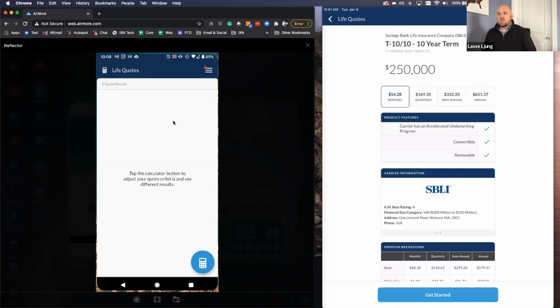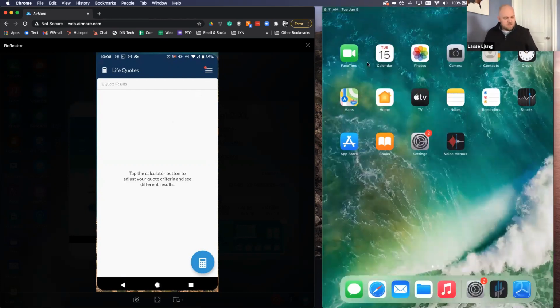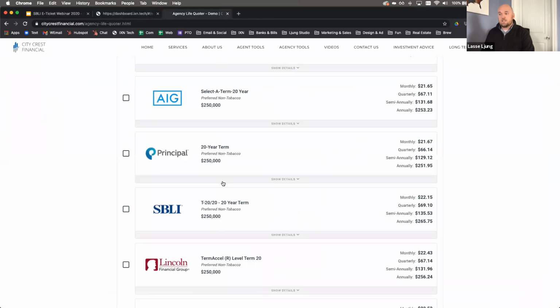So yeah, you see on the left side again my phone screen, and on the right side my iPad. That's what you guys should see now, right? We see it. Perfect. So essentially, the platform is designed to work on all of these. I'm also going to show you guys how it works on desktop. We have our desktop platform as well.